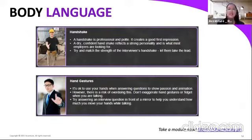And then also the hand gestures. It's okay to use your hands when answering questions to show passion and animation, but don't exaggerate hand gestures or fidget when you are talking. So give a little restraint to yourself, not to exaggerate using hand gestures. It helps; however, don't exaggerate. So remember these things in body language: posture, eye contact, handshake, and also the hand gestures.